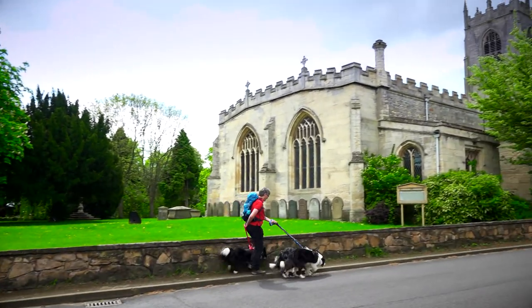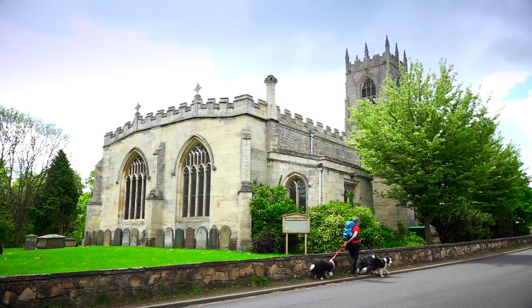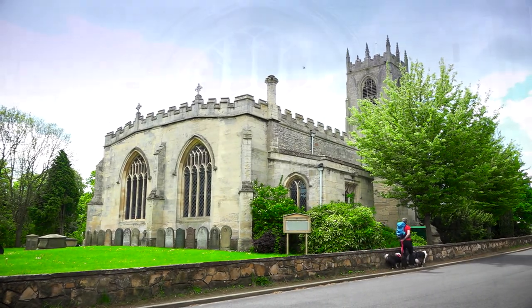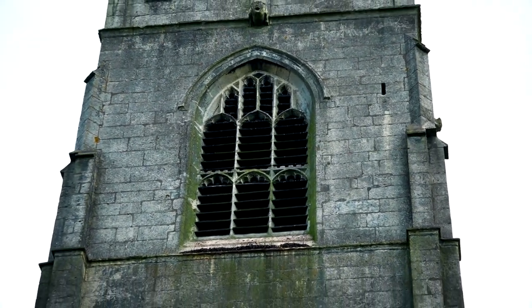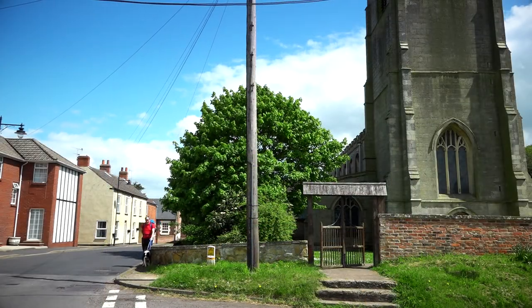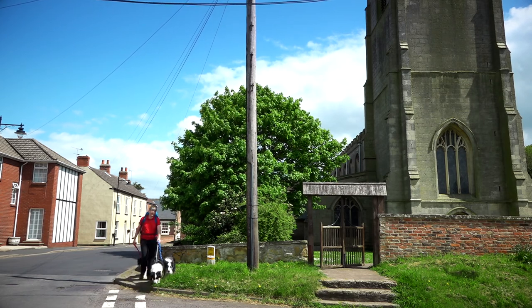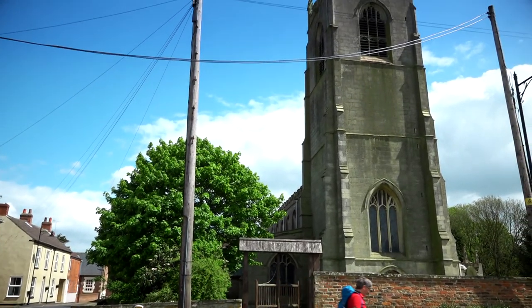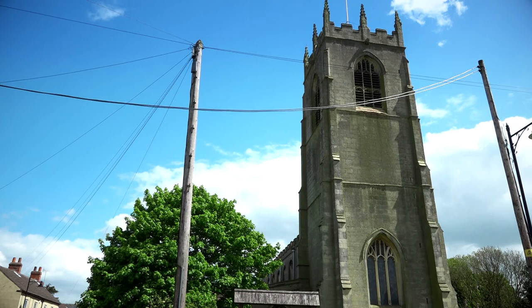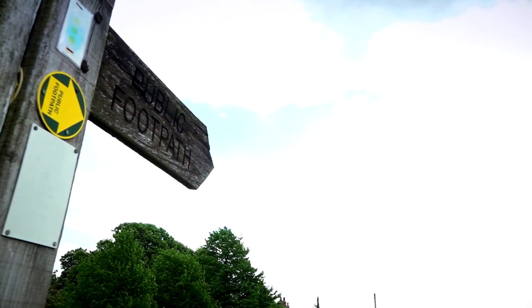This is Haxey's rather imposing parish church, dedicated to St Nicholas. It originates from the 12th and 13th century, and the tower has almost a castle-like embattled parapet on the top. So it's known locally as the Minster of the Isles, because it's the largest church on the Isle of Axholme. The building is Grade 1 listed because of its architectural importance. The walk turns left here to follow Church Lane.